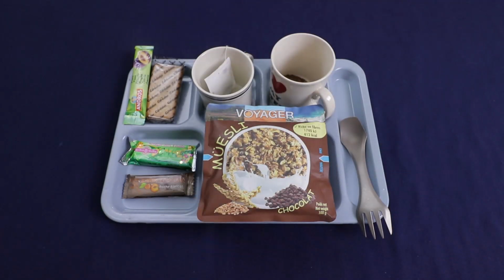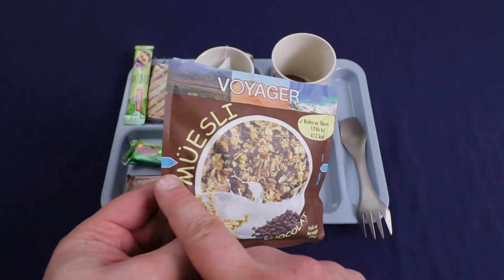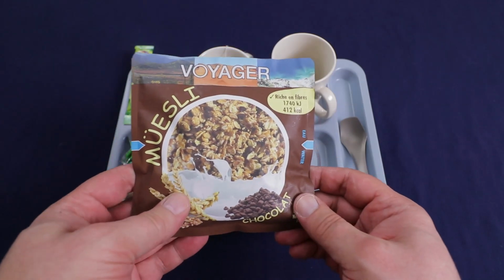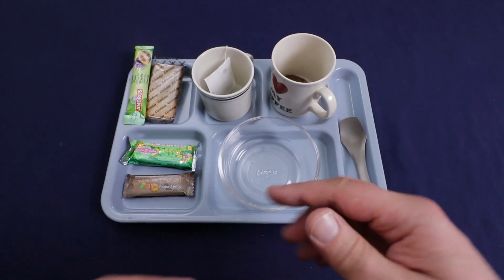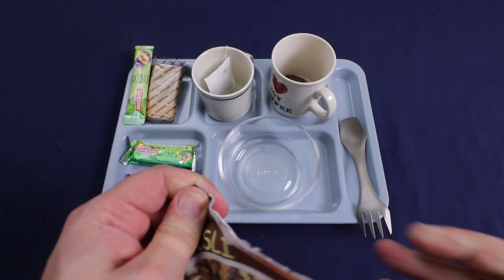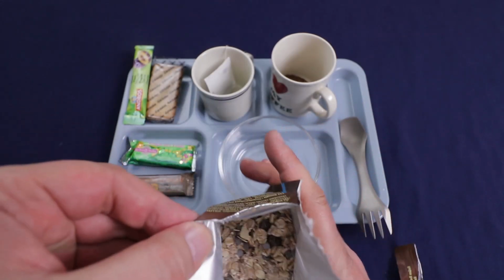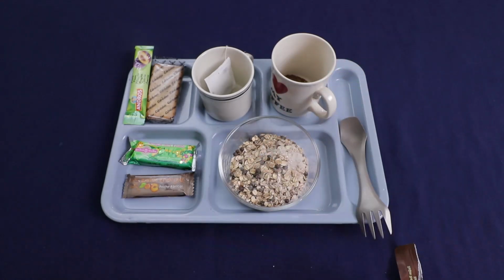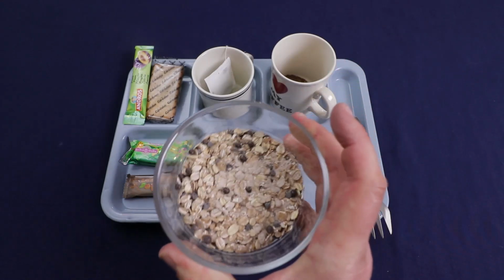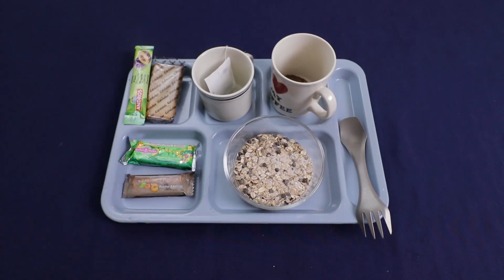Alright. And let's check out this muesli. And you know, I like the fact that it's got fill lines on here. It calls for 100 mils of water, but it's not gusseted, so it won't stand up on its own. So I'm going to use a bowl. And that actually looks pretty good. And if anybody's wondering, yeah, going to use some pretty warm water or hot water. Let those chocolate chips melt.